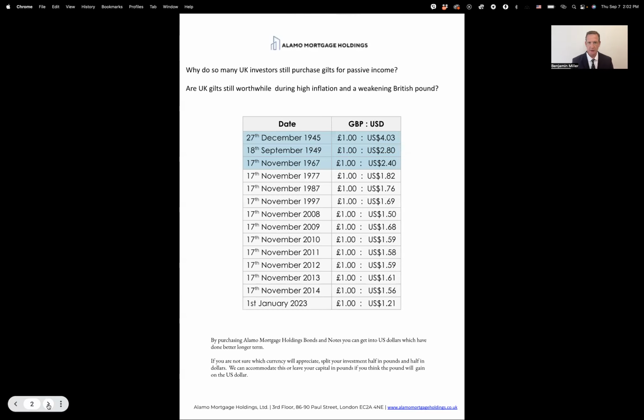Okay. So let's talk about the history of the British pound and the US dollar, the exchange rate. And this is so relevant if you're a UK investor. It's something where over the years, you may not have noticed over the decades how much the British pound has lost against the US dollar.